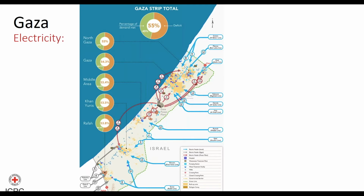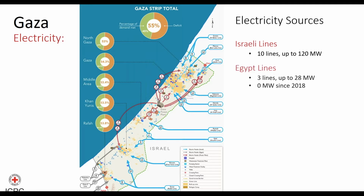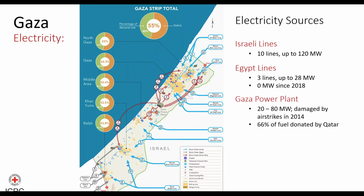Specifically in the electricity sector, Gaza faces additional challenges. There's approximately a 55% deficit of electricity supply to Gaza, with only 45% of the demands being met. Gaza receives electricity from 3 main sources. Firstly, these 10 Israeli lines shown in blue, that's up to 120 megawatts. Egyptian lines at the bottom in gray, there's 3 lines, but they have not been operating since 2018. And in red is the Gaza power plant, which produces between 20 to 80 megawatts, depending on fuel availability.